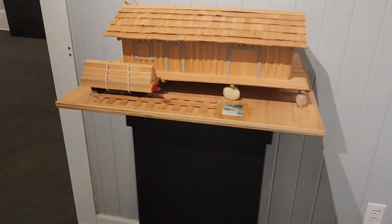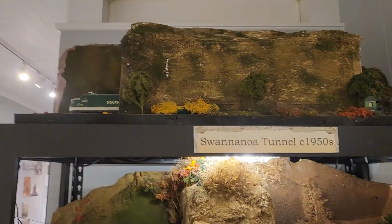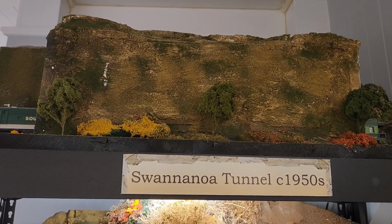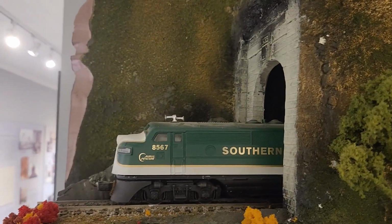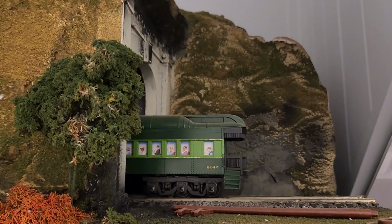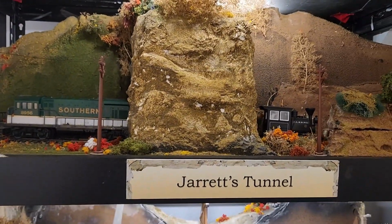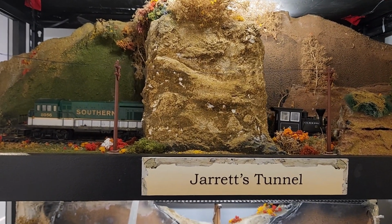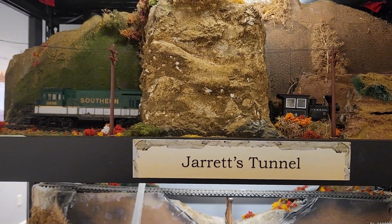And then you have cool little Henry Station. And then you have the tunnel. I'm not sure if it's Swananoa. For all those train lovers, that train there. And then it looks like the caboose is right there. And then you get Jarrett's Tunnel, with the trains on either end. Now I don't know if they're two different trains or if one's pulling the other.